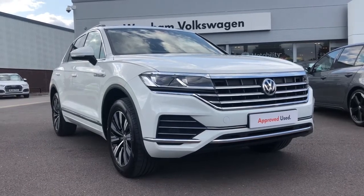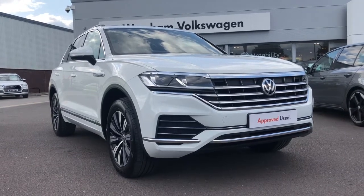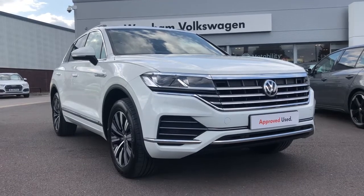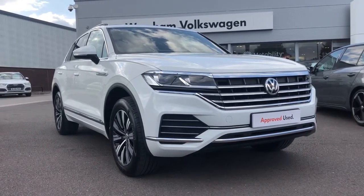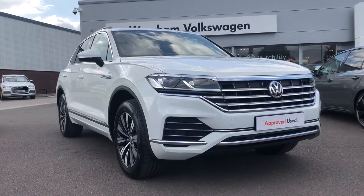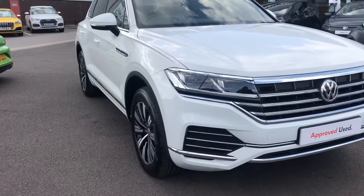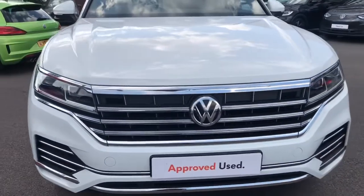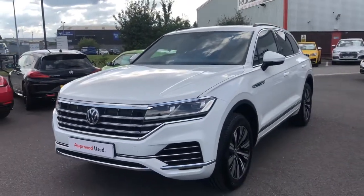My name is Shannon and today I'm really excited to give you a tour around this Volkswagen approved used Touareg just landed in stock. This is a 3-litre TDI 4Motion 286 PS SEL Tech finished in a pure white paint, and it does also come with a 2-year Volkswagen warranty. If you would like to find out more information about this Touareg, then please give us a call on 01978 340 600.